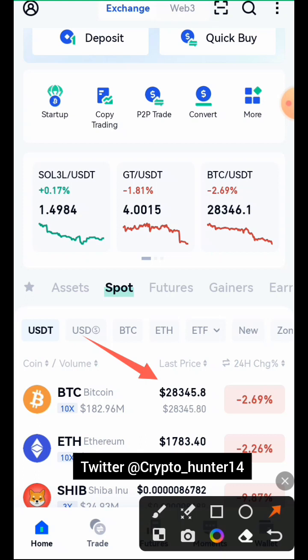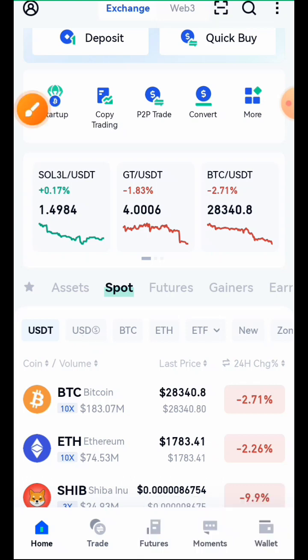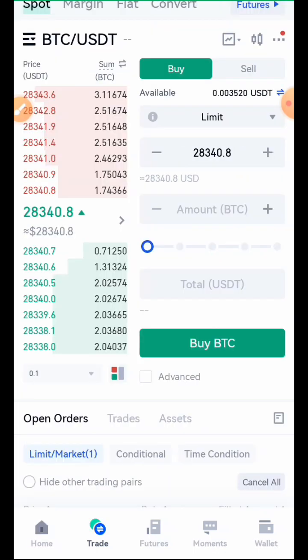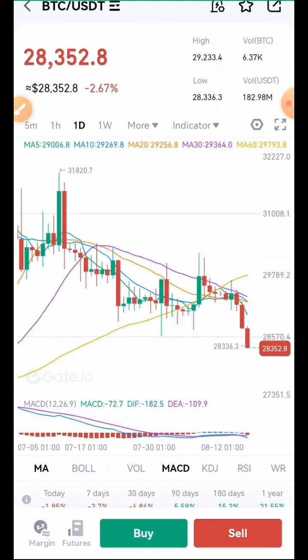$28,354, and you can see how it's fluctuating. That means Bitcoin is now breaking a particular zone in the market. Let us zoom into the chart and see what Bitcoin's movement has been causing in the market, right? Then we'll go over to the trend in the market to check out the 1 day time frame. The 1 day time frame will help us see what is currently happening.